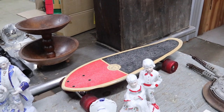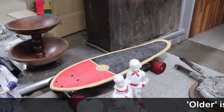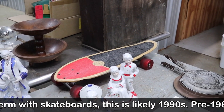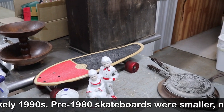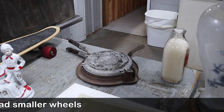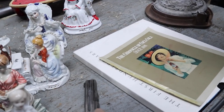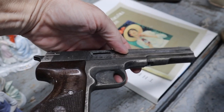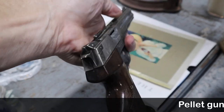Kryptonic skateboards made in California since 1965. I'm not sure about that brand. It looks like an older one, but, you know, they may be doing those again. I'll have to look into that. Here's an old Griswold. Looks like one of the aluminum cast. And let's see what we've got here. This looks like a pellet gun.